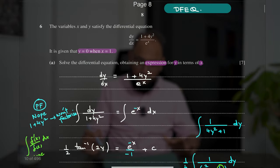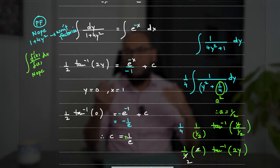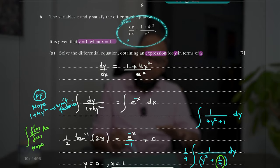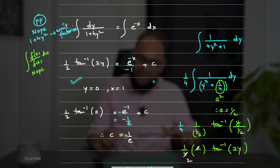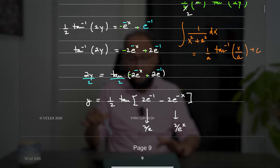And then differential equation. Our differential equation is about variable separable. The dy goes with the y, the dx goes with the x, and then again it's about integration. So differential equation may be a little bit of a word problem. Sometimes you have to formulate an equation, but most of the time the differential equation is given. By the way, the gradient function is the differential. And then you separate it out, and then you integrate, and then you take care of the constant of integration. Again, look at the working.